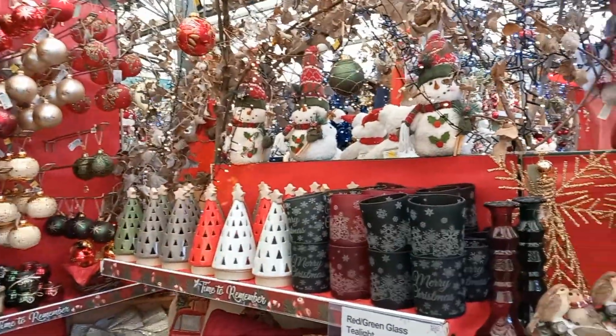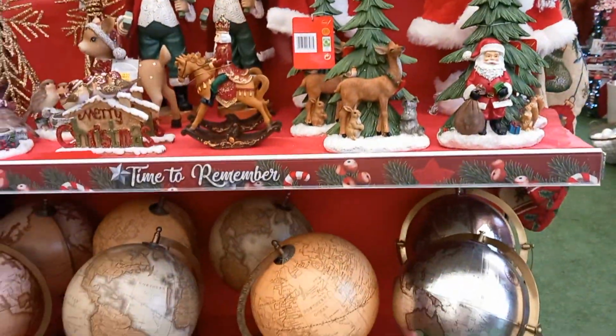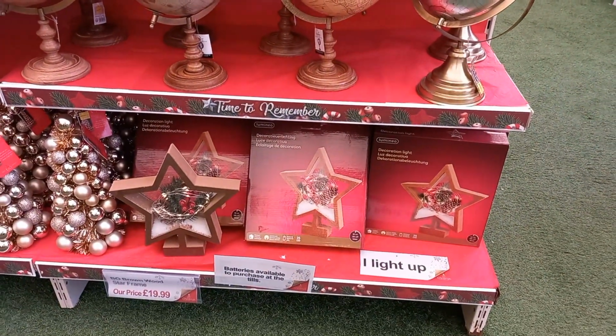We are going to go to a couple more, which I'm not going to film, I'm just going to enjoy. But I just wanted to show you this one, which we go to every year, and it's just absolutely stunning. There's the globes there as well, which my son loved. He was trying to find all the different countries.